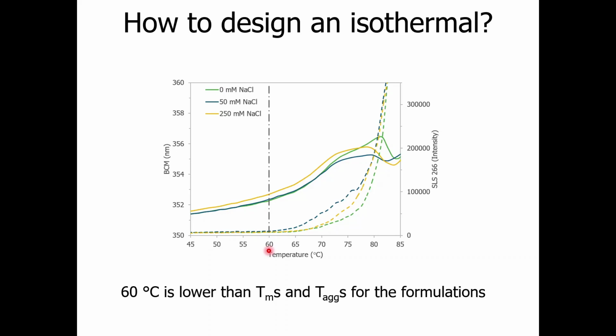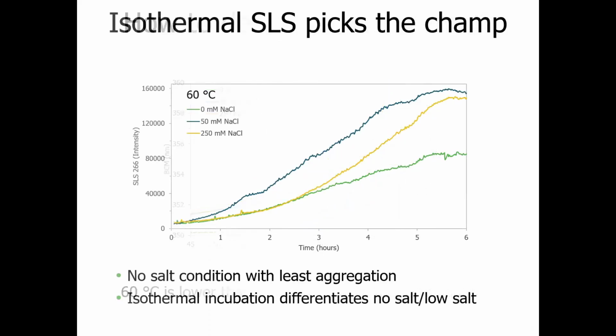What I think is really one of the strengths in UNCLE is that these isothermal experiments are so easy. So you could actually run several of them, one day at 60 degrees, next day at 65, next day at 55, and really find out what the ideal temperature is for your longer-term isothermal. So you do like a scouting experiment. In our case, we chose 60 degrees and we actually did see something. So let me show what we found.